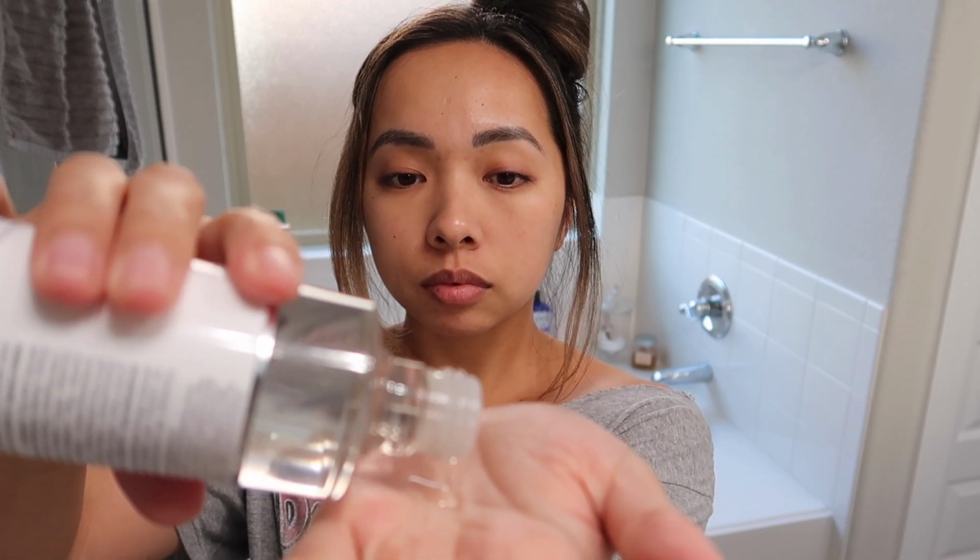A bit in my hand, and I just pat my face with it. This does help me with the glow, and it does have vitamin C as well in it, and other products. So it helps with that brightening and reducing of any dark spots. It absorbs a little bit, but my skin is still damp. It's not dry to the touch when I start putting in my serums.